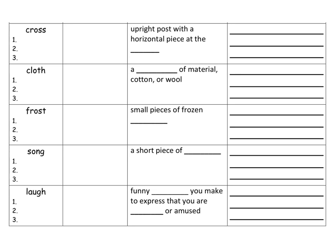All right. Our next word is cross. A cross is, read it with me, an upright post, upright meaning it goes up and down, which is another word for like a wooden pole. So it's a wooden pole that goes up and down with a horizontal piece, which means side to side, at the top. Now, sometimes a cross is shorter on one side than the other. Sometimes they're just the same amount.